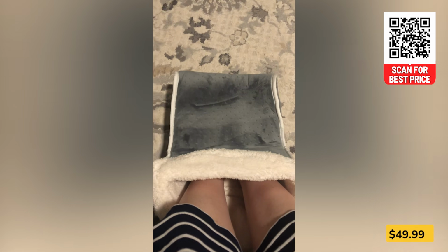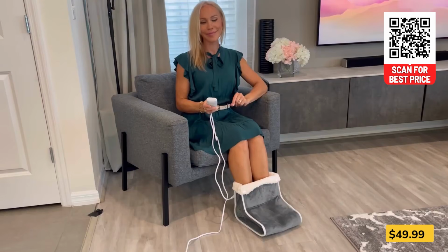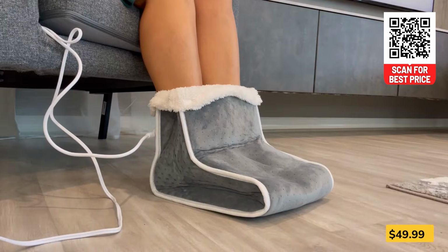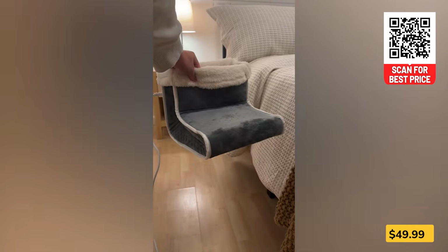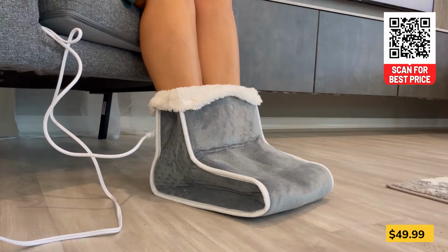The heat spreads evenly, helping improve circulation and melt away tension. And when it needs a refresh, the inner lining comes out and goes straight into the wash.